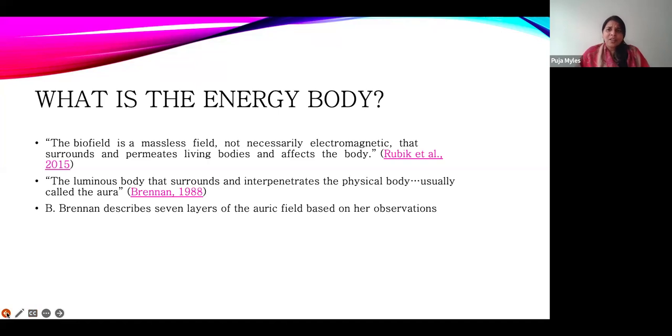So let's start by looking at some basics. When we say the energy body, what do we mean? Some of you might be surprised to know that the National Institutes of Health in the US, which also funds a lot of research in health and life sciences, came up with this definition for the biofield, where they said the biofield is a massless field, not necessarily electromagnetic, that surrounds and permeates living bodies and affects the body. So there's this recognition that around us as humans, we have what they call a biofield. There is some sort of field.